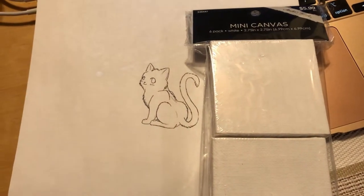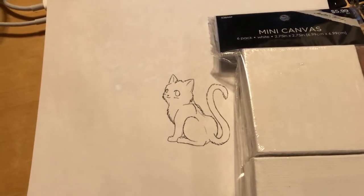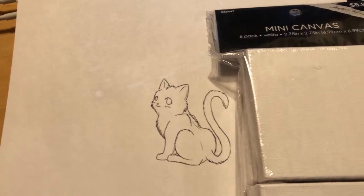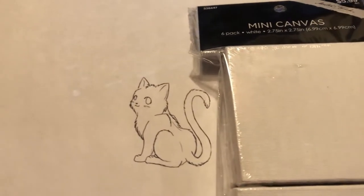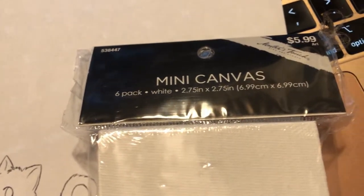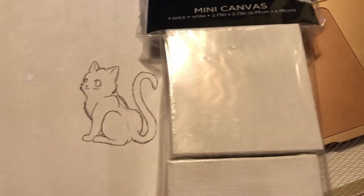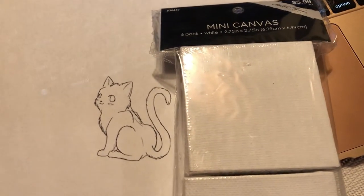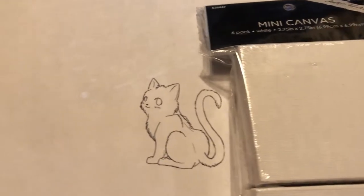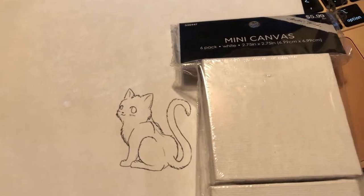So what I decided to do in regards to these little canvases was find some free coloring pages to use as stencils, like this cat right here. Of course, I had to put it through Photoshop and resize it to 2.75 inches by 2.75 inches, and then I'll be able to use the transfer paper and put it on there, and it'll fit. So that'll be pretty cute. And I also saved a fox one and a dragon one.